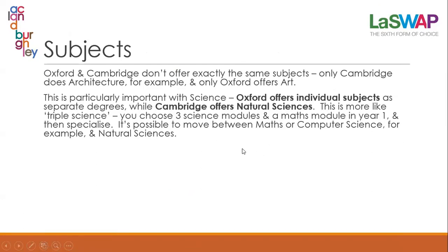And this is a particularly important distinction to make for scientists. The key thing here is that Oxford offers individual subjects as separate degrees, so biology, chemistry, physics, whereas Cambridge offers natural sciences. And natural sciences is more like triple science. So in year 1, you choose 3 science modules and a maths module, and only then do you specialize. When you start natural sciences, you can also move into just maths or computer science. It is again a much broader first year.